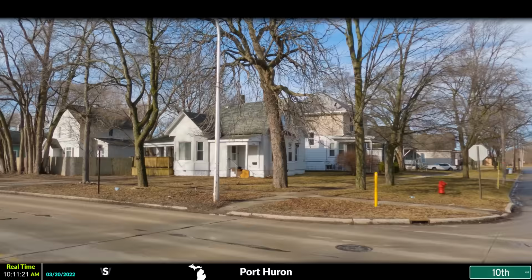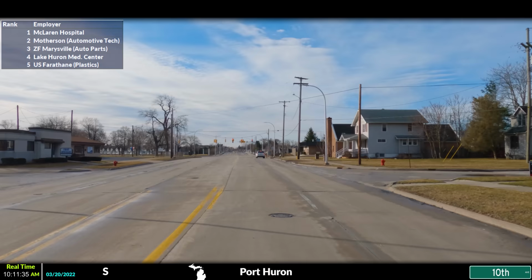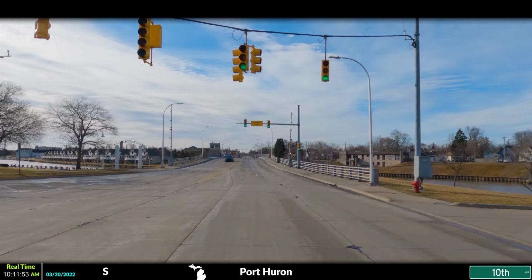In second place, it's the automotive tech company Motherson that employs 1,000. Coming in third, it's auto body parts supplier ZF Marysville employing 920. And then it's Lake Huron Medical Center in fourth place employing 500. And in fifth place, it's a plastic company called US Ferrothane employing 400.